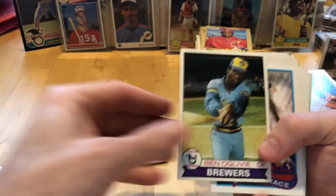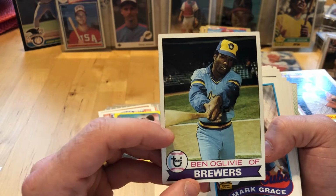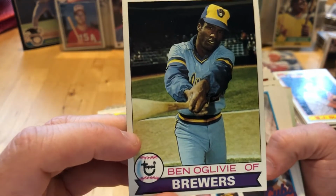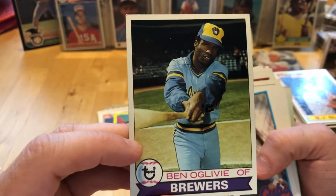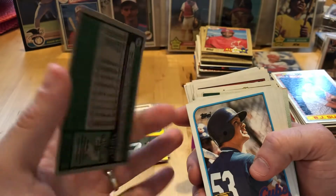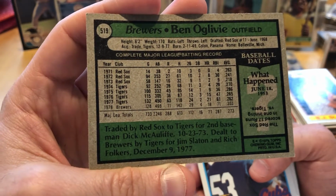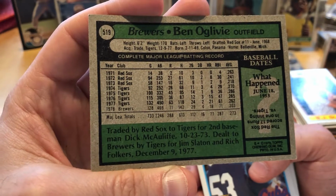This card is so cool. Ben Oglivie. Just super badass. I love the dramatic angle with the bat basically pointed at the camera lens. Really cool Brewers uniform. Love this card. Ben Oglivie, I don't know if anyone's familiar with him. Let's find out. All right, Red Sox and Tigers, averaged .273 career. Okay, not a big home run guy.